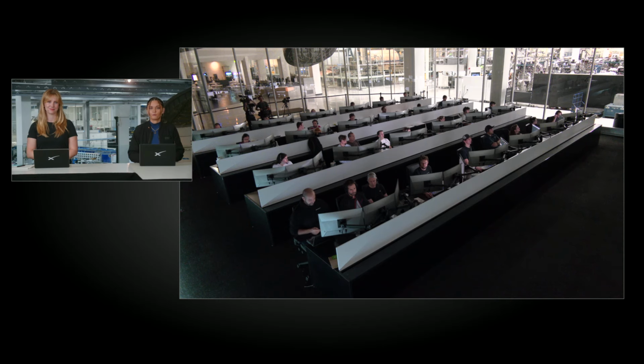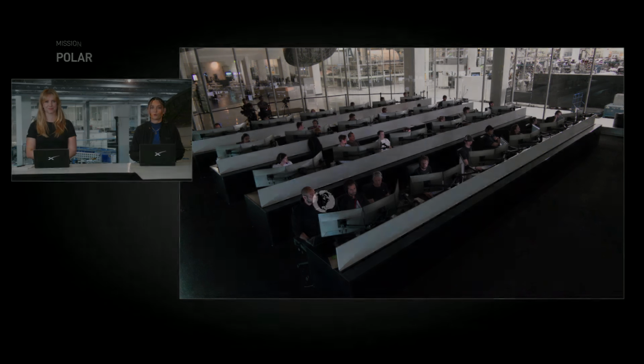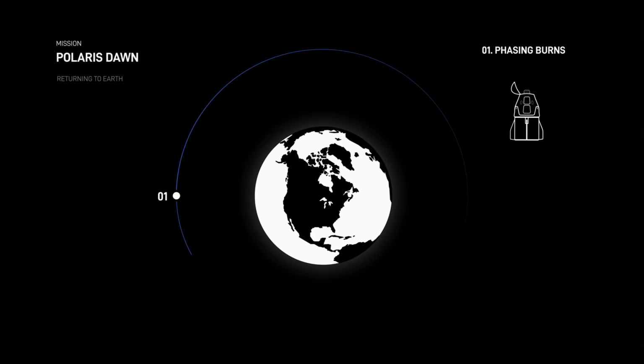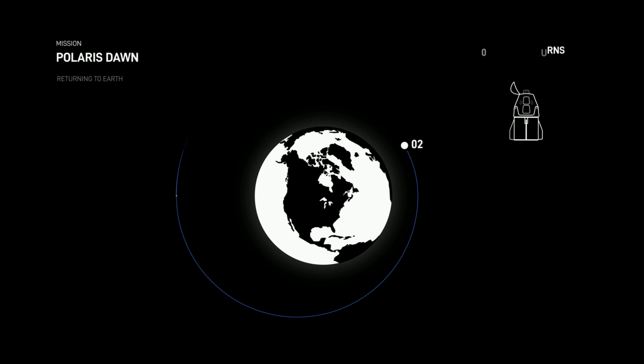trunk. From there, the spacecraft will use its forward thrusters to perform a deorbit burn, which will put Dragon on a trajectory to return to Earth and our splashdown location at Dry Tortugas off the Florida Keys. This burn will last about 7 minutes once it starts.